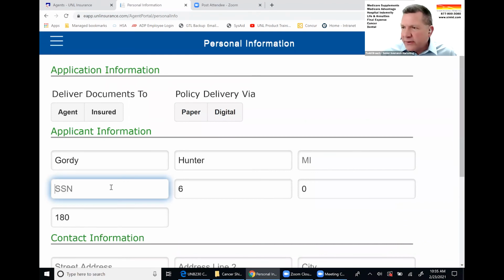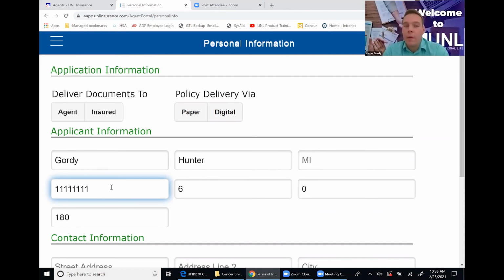Hunter, we have a question. Is there a family discount for any of the products? There's not. Every single plan is an individual plan. You will notice in the app, you can always add a spouse and do it on the same application just to cut down on the amount of information you have to put in, but it is not going to give you a discount doing that.